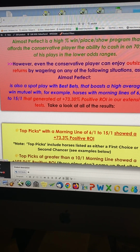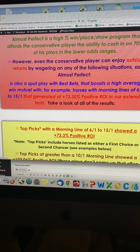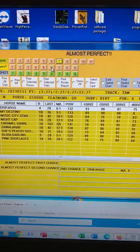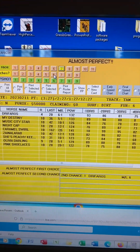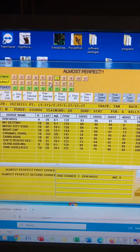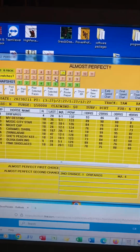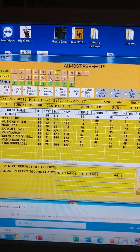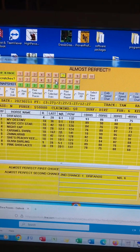we found that best bets, and again, they're going to be plays, I'll show you here real quick. They're going to be plays on the bottom. We've got the almost perfect first choice and the almost perfect second choice. Those are the only two horses. There's no exacta or trifecta suggested here, you're on your own with those. But the plays will come up in one of those two categories.